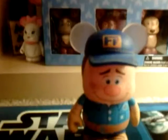Now here I've got quite a bit to talk about. Mainly Vinylmations. As you can see, I've got tons of them. A lot of these ones are retired, but you can get them at the Disney Store, Disney Store Online, and the Disney Parks. But the first one I'll show you is Fix-It Felix from Wreck-It Ralph. Pretty cute. But you can see other videos for that.